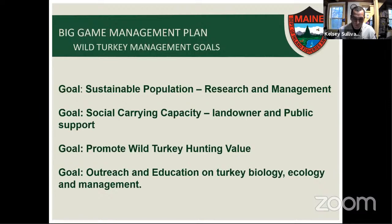Another goal that came out was to promote wild turkey hunting, and the value of wild turkey hunting. At the time, and still, the department and other folks felt the wild turkey resource was underutilized, and there was room for more opportunity, and promoting that was part of the overall goal. And then, of course, to maintain acceptance and understanding, because society drives the goals for different wildlife species, outreach and education on turkey biology, ecology, and management was pretty important.